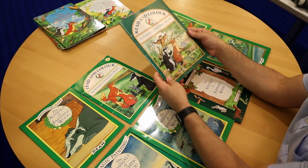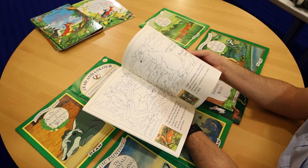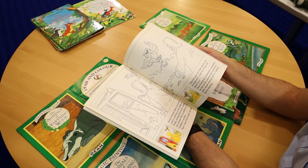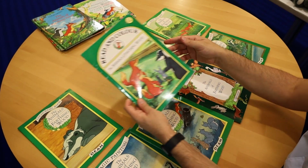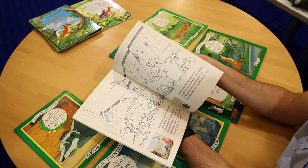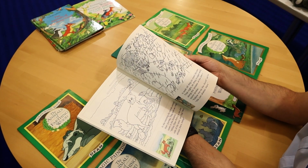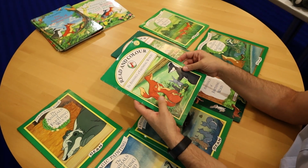Finally, there were 2 read and colour books, so 2 sets. First one, read and colour part 1. They have to read and colour, and then also part 2, the second part of their journey to White Deer Park. So both of these are featuring the first series of the animals of Farthing Wood.